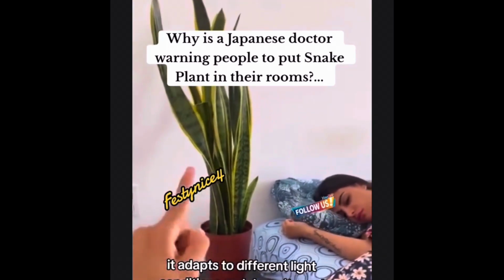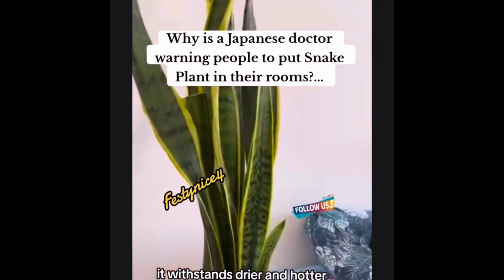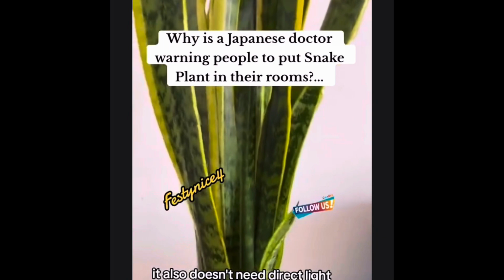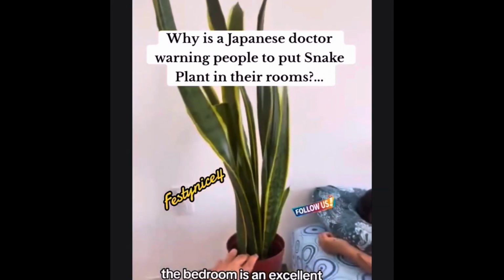Number 4, it's a super easy plant to care for. It adapts to different light conditions and doesn't need much water. Being native to South Africa, it withstands drier and hotter climates, which makes it durable even without water. It also doesn't need direct light to grow, so it can easily stay in places with little illumination. The bedroom is an excellent option.